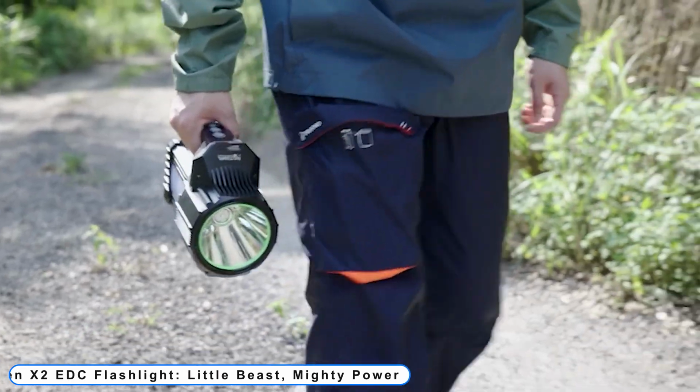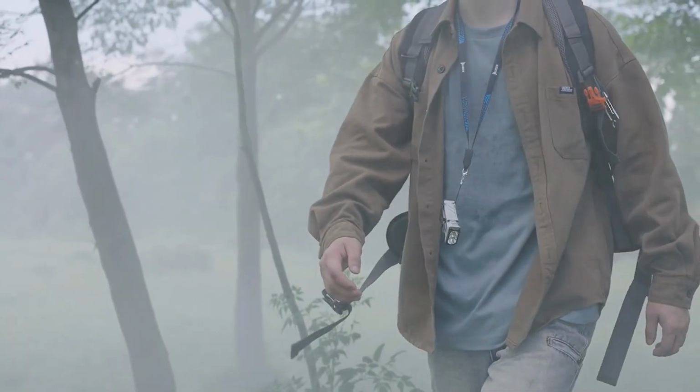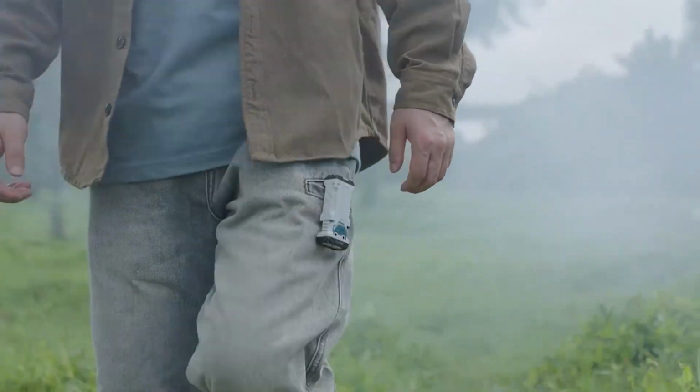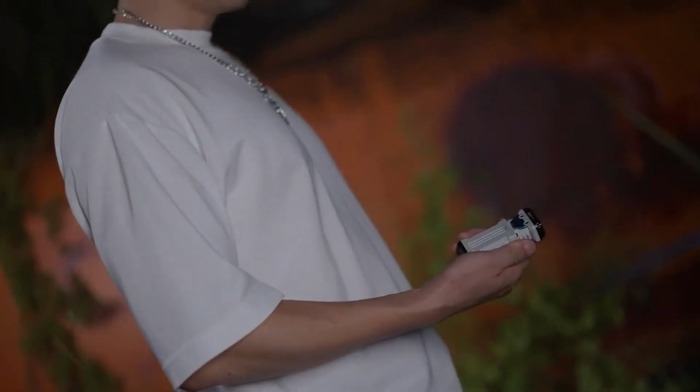Coming to number 4. Wuben X2 EDC Flashlight. Little beast, mighty power. The X2's distinctive design revolutionizes the appearance of traditional spotlights. It has the largest range of applications in the smallest design and blends distinctiveness, usage, and durability to make it without a doubt the best EDC flashlight.